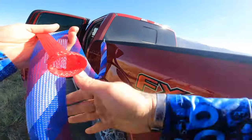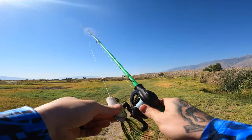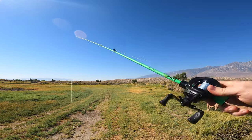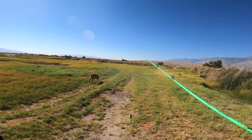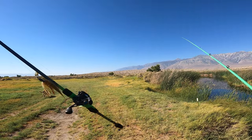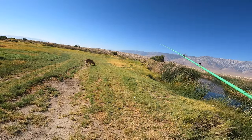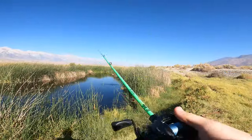So we got a couple different things rigged up, and I got some more in my box, but we got a frog here on an Abu Garcia Revo X reel, and a 13 Fishing Fate Black medium heavy rod with, I want to say, a 30-pound braid. I also have a drop shot rigged up on my Daiwa rod, and I also have a clickbait with a Yoda worm rigged up on my Googan Squad rod with the Shimano SLX reel. We'll see what happens. I'm hoping we can get a couple fish.